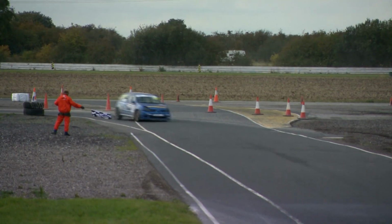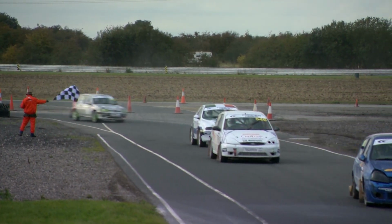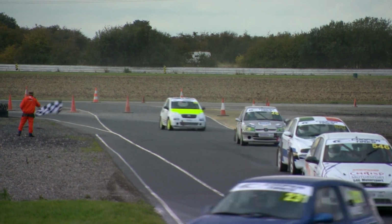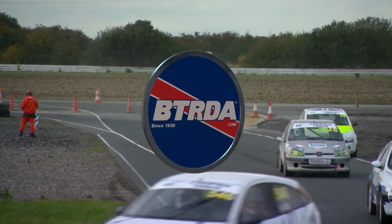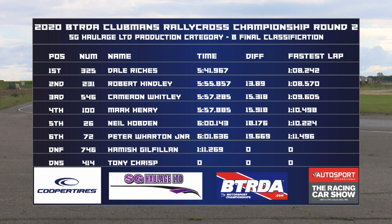Behind them, Mark Henry in the little Alfa Romeo there. Winner's gone to Dale Riches. Hindley across the line in second, ahead of Whitley, then Mark Henry. Next home, Neil Hobden in John Rook's Peugeot 106. Confirm the result of that one then. Riches the winner by a clear margin ahead of Rob Hindley. Cameron Whitley in third place provisionally, ahead of Mark Henry, then Hobden. Peter Wharton Jr. in his Citroën C2. Hamish Gilfillan was a non-finisher in his Corsa, and Tony Crisp in his Ford KA didn't take the start.